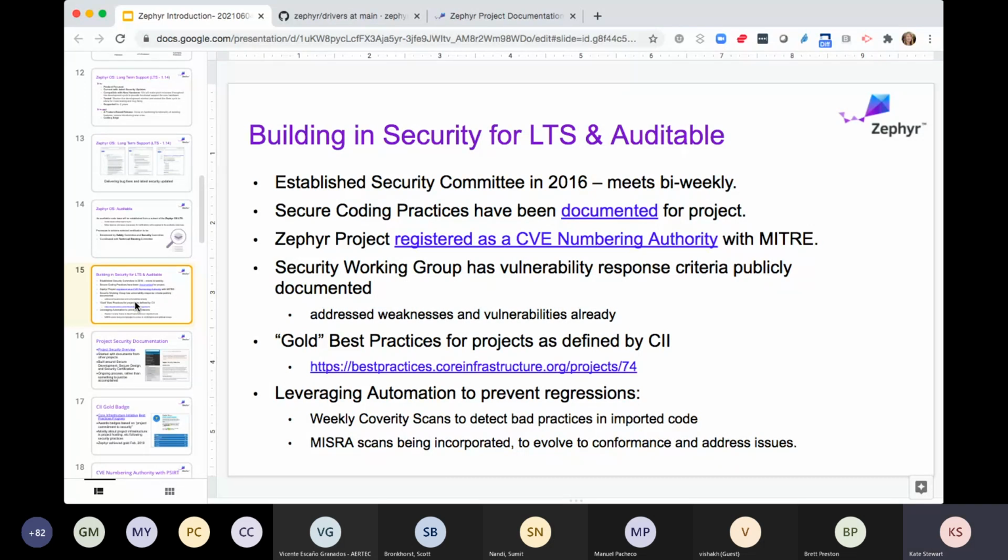One of the first things we did was document our secure coding practices for the project, and that is up there and available. Then a couple of years later, as the team and the practices matured in the project, we registered as a CVE numbering authority directly with MITRE. As part of doing that, we've also formed our own security incident response team, from the security committee's volunteers.